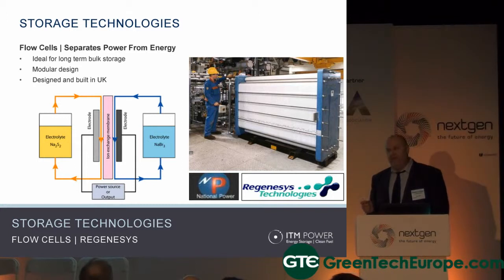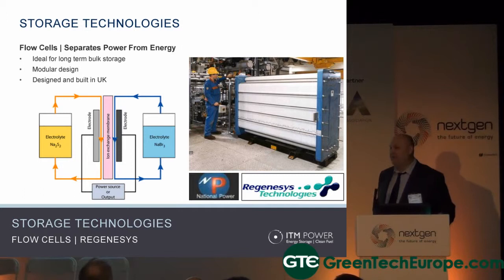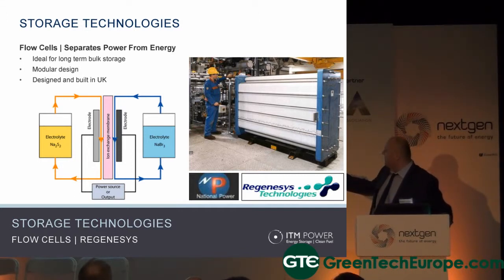The difference with a battery is that you remove the electrolyte, you put it into a tank. Okay, so if you want to store the power for longer periods of time, you just make the tanks bigger. You don't buy the expensive bit at the middle, which is the reactor. Actually, we scaled the reactors up to 250 kilowatts. You can see the reactor there that went into Little Barford.